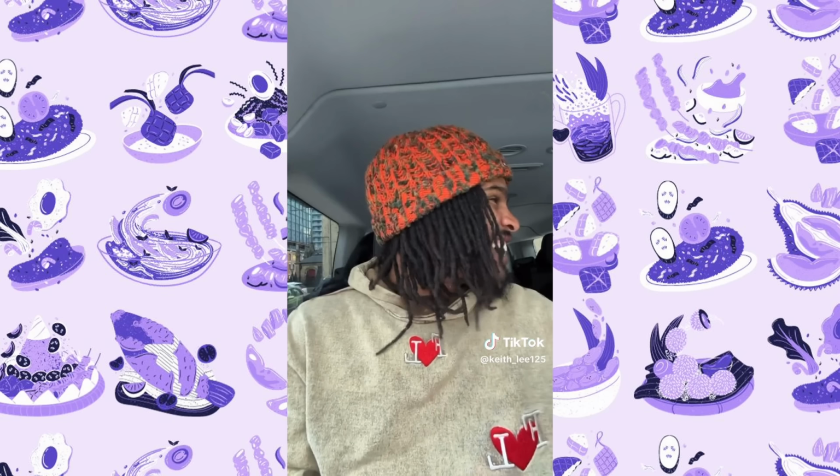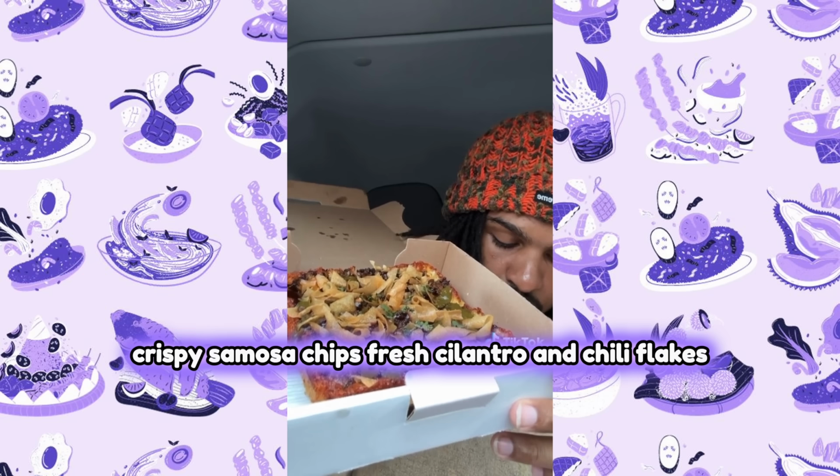And last but not least, this is Shanaz Samosa. It's Shanaz's beef samosa, tamarind and cilantro chili sauce, crispy samosa chips, fresh cilantro and chili flakes. That's a whole mouthful. It's the mac and cheese.